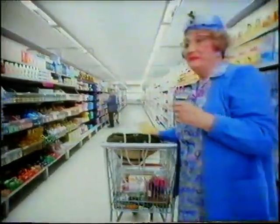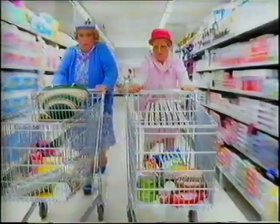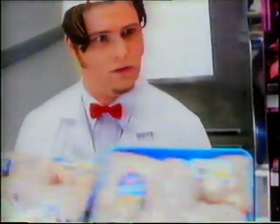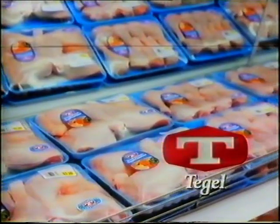Guaranteed. There's something new on all Tegel fresh chicken. It's a freshness seal. Not only does it say you're buying genuine Tegel, but it guarantees you the freshest chicken possible. Trouble is, now everyone else can tell what's worth going for and what's not. If it hasn't got the seal, it's not Tegel guaranteed fresh chicken.